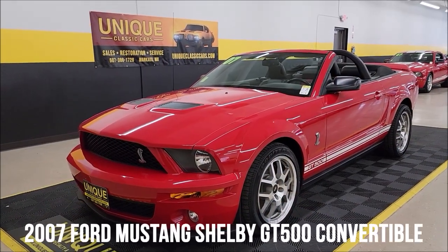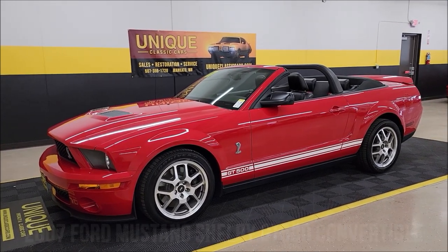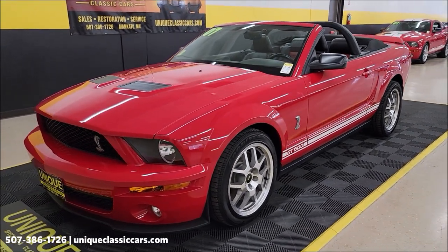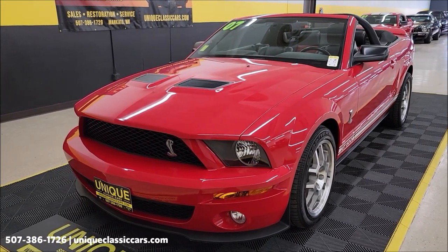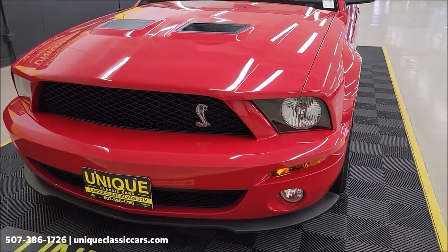Here's one of the better selling Mustangs, unique, especially in classics. It's a 2007 Ford Shelby GT500 convertible. Clean Carfax, no accidents indicated. A little over 23,000 miles on this one is all. Torch red, or I guess you'll hear it called rattle red also. D3 is the paint code.